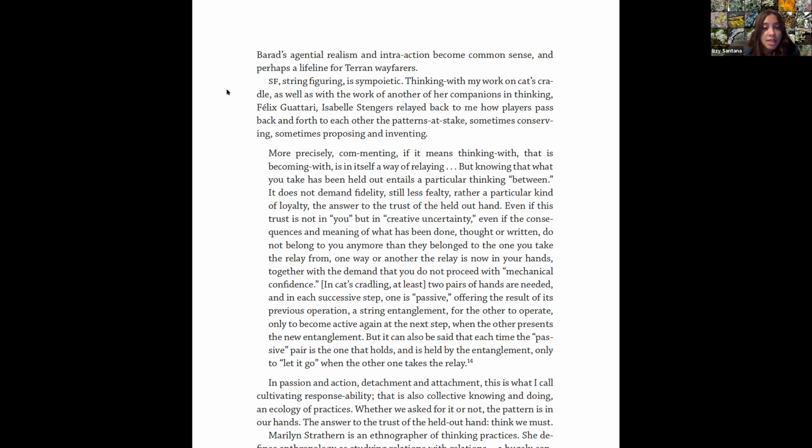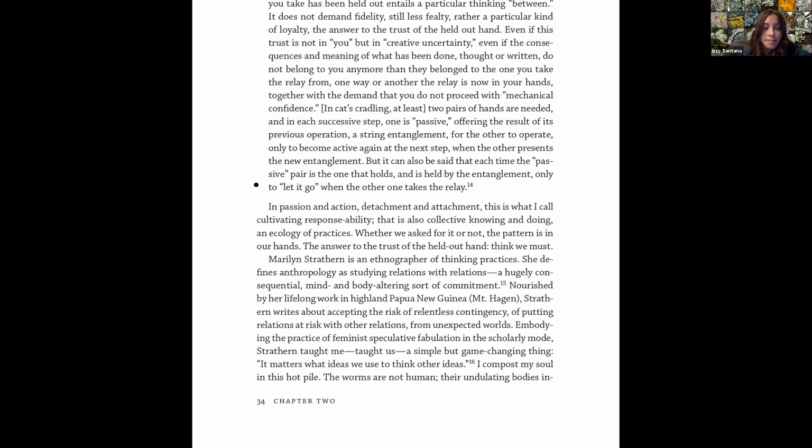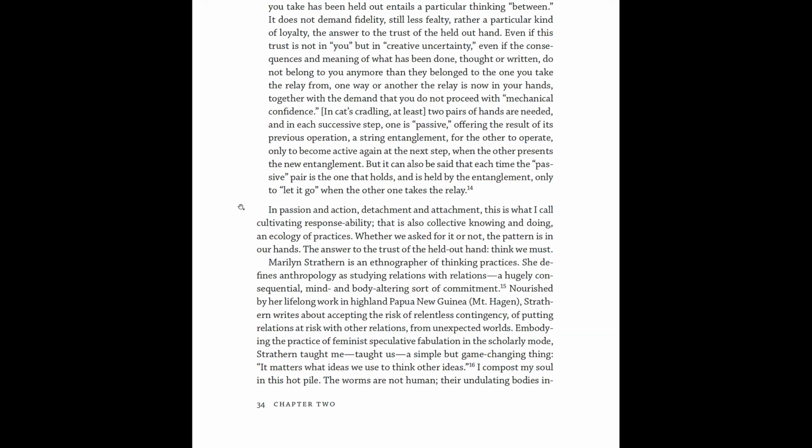Together with the demand that you do not proceed with mechanical confidence. In cat's cradling, at least, two pairs of hands are needed, and in each successive step, one is passive, offering the result of its previous operation, a string entanglement, for the other to operate, only to become active again at the next step when the other presents the new entanglement. But it can also be said that each time the passive pair is the one that holds and is held by the entanglement, only to let it go when the other one takes the relay. In passion and action, detachment and attachment, this is what I call cultivating responsibility. That is also collective knowing and doing, an ecology of practices, whether we ask for it or not. The pattern is in our hands. The answer to the trust of the held out hand: think we must.